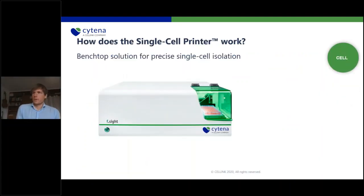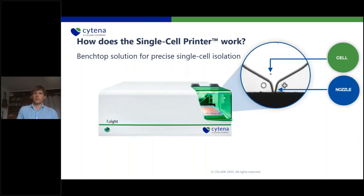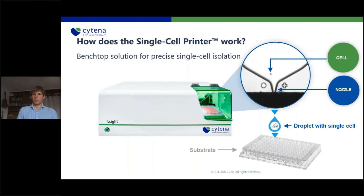Let's start with the X-site instruments. This here is the F-site, which is a benchtop single-cell dispensing instrument that comes with a very intuitive software and is very easy to use. If we zoom into the printhead here, you can see the nozzle of our disposable dispensing cartridge. We use an optical detection system similar to a bright field microscope to detect cells in the nozzle of our dispensing cartridges. And only those droplets that contain a cell with the right properties are then deposited onto the target substrate.